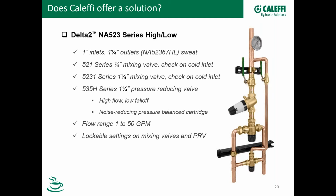It has lockable settings on the PRV and the mixing valve, so you can minimize tinkering if you want to set those locks. And up on the outlet, there's a nice high quality screw-in temperature gauge, and you can take that out if you want to put a pressure transmitter or anything like that in there. It's a 1/2-inch NPT connection. And it comes just like it's shown here, attached to strut and ready to hang on the wall. So that's a product that we're real excited to introduce.